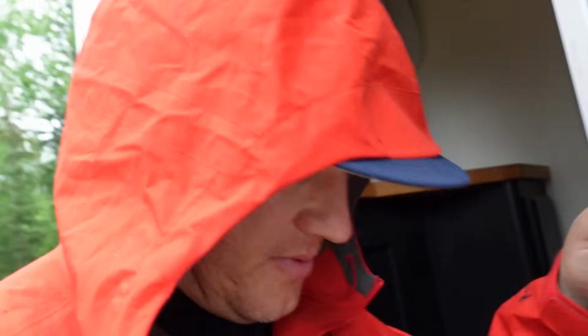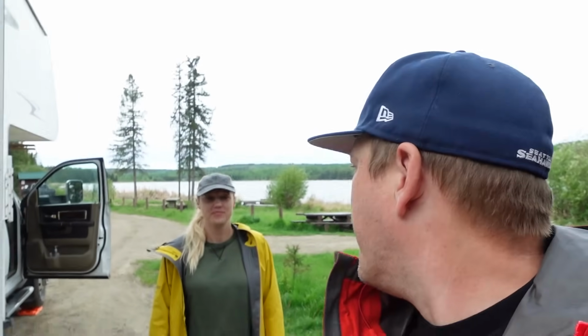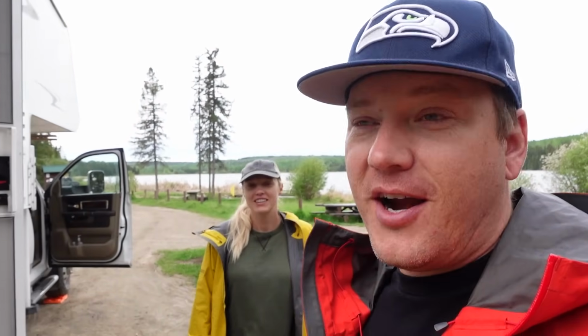Alright, so we woke up to the sound of rain. Remember when we said yesterday that it said not to drive on the road in the rain? So it's kind of slowed down a little bit, but we are practicing better safe than sorry. We literally woke up and looked outside and it still looks pretty dry.